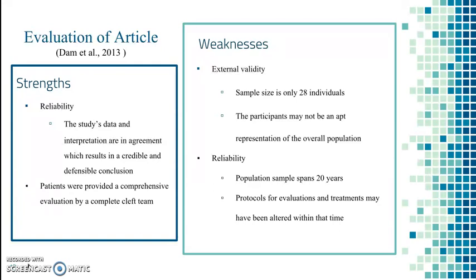Furthermore, the researchers developed their sample population by taking patients of their cleft palate team over the span of 20 years. Within that time, protocols for evaluation and treatment may have been altered, which would subsequently skew the results of the test and threaten its reliability.